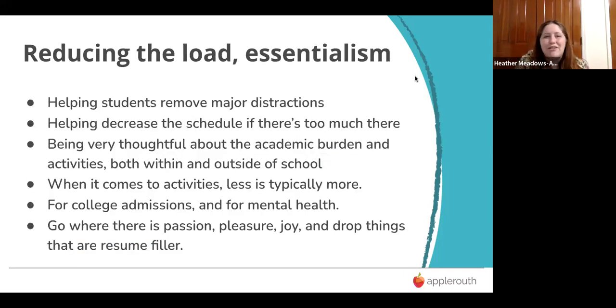So you want to reduce the load, right? You want to help remove major distractions. Again, just not even let the distractions come in. Decrease the schedule if there's too much there. Maybe it's just not possible for you to play football and also be on the golf team or something, right? At the same time. It's just not going to work. You might need to pick one or the other.